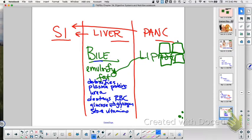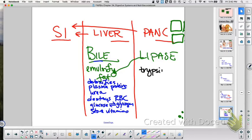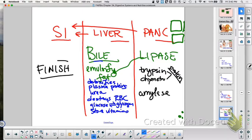Okay, pancreas. There are 3 different categories of enzyme. One is lipase. What's another one? Trypsin. Trypsin and chymotrypsin. And both of these things do what? Work on protein. Okay, and then you also have another amylase that works on carbs and starch. Then your small intestines, they finish the job. They get everything done, and then that's where all the absorption takes place.